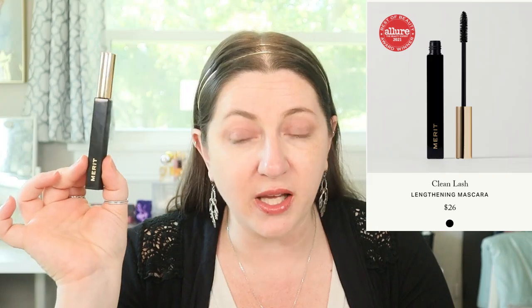All right, let's go into a product that won Allure Best of Beauty for 2021. It's their Clean Lash Lengthening Mascara. This is not as intense as I like for me personally. I know there are a lot of you guys out there that like a very minimal lash, something a little bit more fluffy. I like intense lashes, so this just doesn't suit my personal preference. It's your go-to mascara for every day. It tints, lengthens, and lifts lashes with no smudging ever.